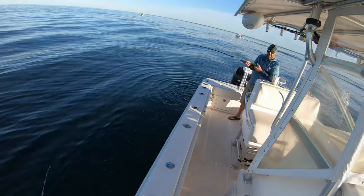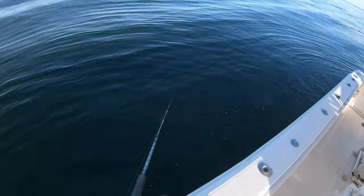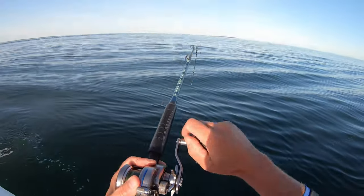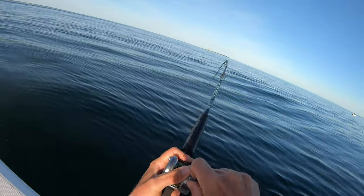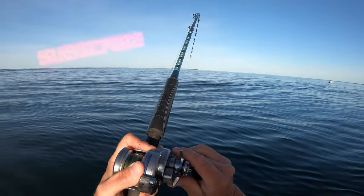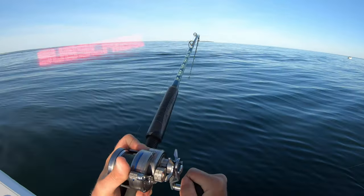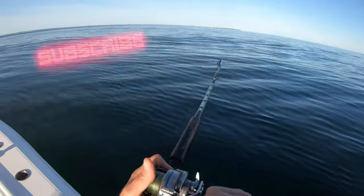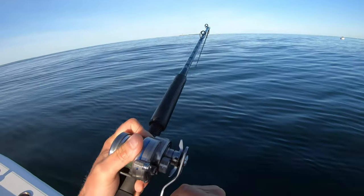This drag is probably set, right? Yeah, it should be. Okay. I wanna ride. Go, go! Come on. There you go. Oh, man. Dude, this drag's gotta be tighter. Coming up to get the net. Oh, this is a good one. Good one? Yeah. Nice. I had to tighten the drag.